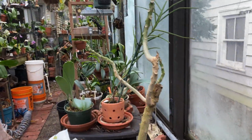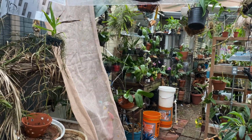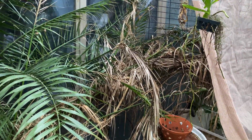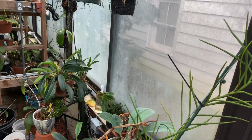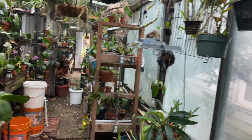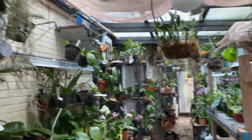They could probably manage to stay out a few more nights. It's going to be in the 40s, 46, around there. So it won't be freezing, but still, it's going to be wet. And that's going to be the downfall of my collection. If I leave them outside, you can already see some of the effects of the wet and the cooler.